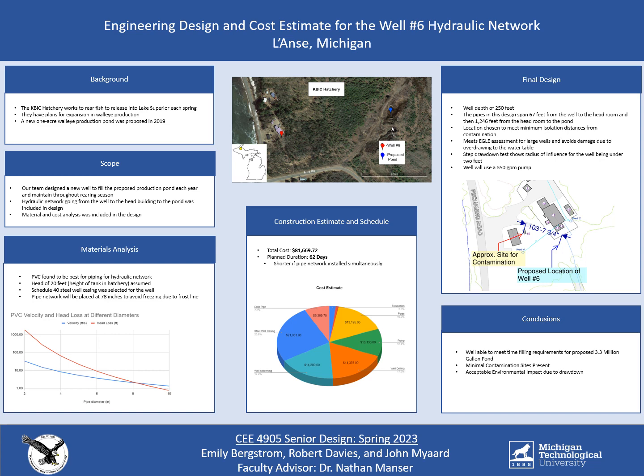Moving forward, if a well is constructed, we would recommend a future group perform a step drawdown test in the well to determine the actual impact of the well. A second recommendation would be to establish a regular maintenance schedule for the well and pump, as they are only going to be used for a brief period each year.